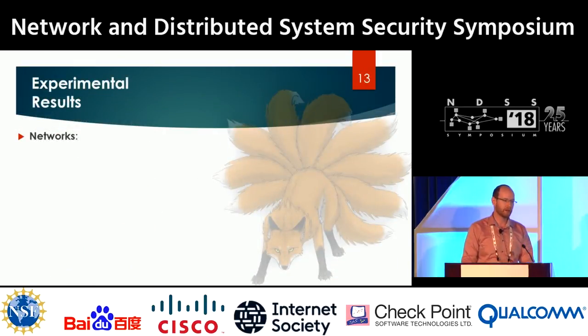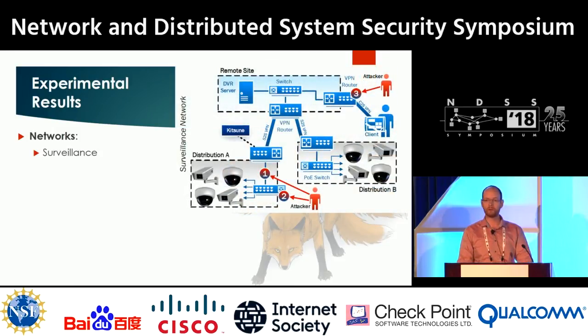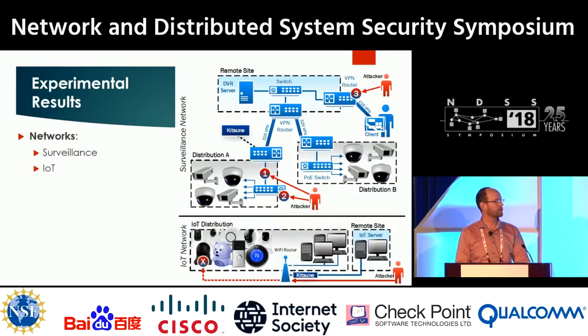OK, so moving over to the experimental results. We took a look at two networks. We took a look at a surveillance network. The surveillance network had about 8 HD cameras sending continuous streams and several other hosts with DVRs and so on. And we also took a look at an IoT network filled with all sorts of different kinds of IoT devices. In both cases, we applied Kitsune at the gateway, so we saw all traffic going in and out of the network.